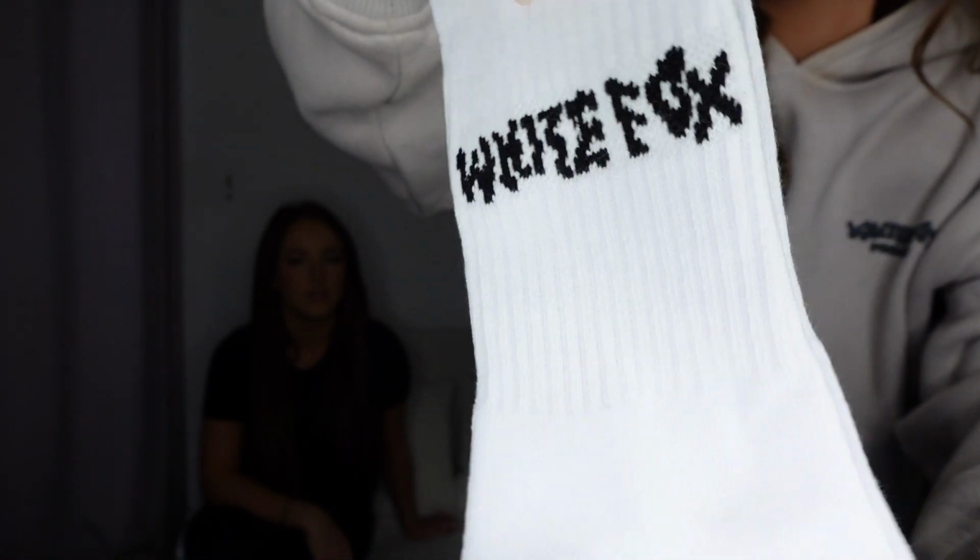Oh, I forgot, I got some socks as well. Oh, cute. White Fox do socks. These are actually really cute socks. I always like white, fresh socks. Yeah. This is what they look like. Got a little print there. Yeah, cute.